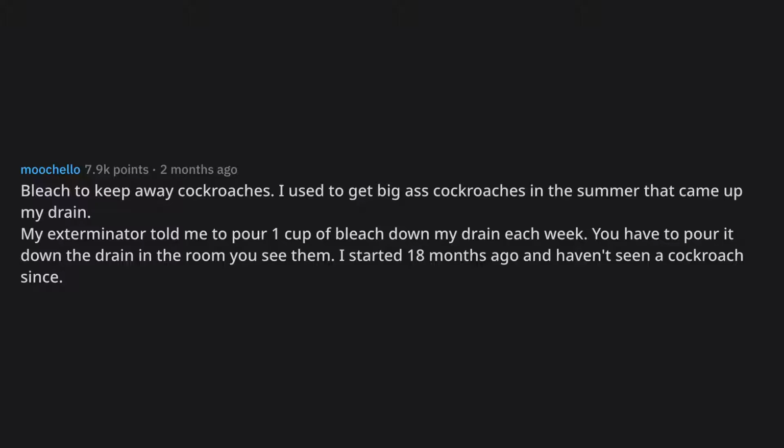Bleach to keep away cockroaches. I used to get big cockroaches in the summer that came up my drain. My exterminator told me to pour 1 cup of bleach down my drain each week. You have to pour it down the drain in the room you see them. I started 18 months ago and haven't seen a cockroach since.